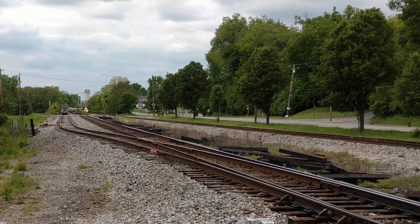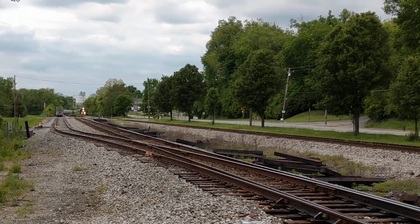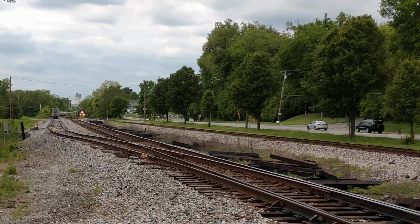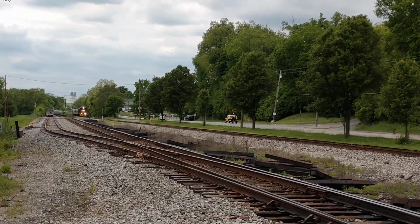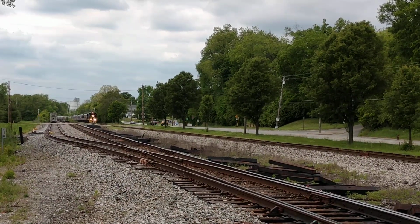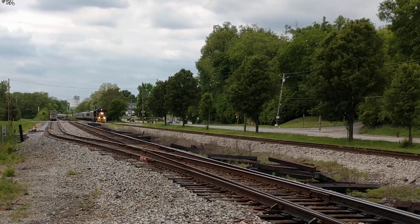I'm on the west side of Cincinnati, and I just caught up to the North Bend Flyer, the Ohio Rail Experience North Bend Flyer. This is the Nickel Plate 901, which is a GP30 at the lead. And then there'll be a Chesapeake and Ohio GP7 at the tail.